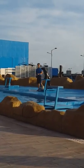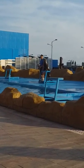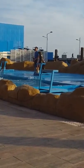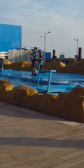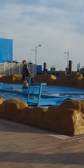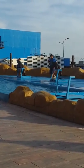Escaping predators, they can achieve a burst speed of up to 25 miles per hour! And that is surely a fast swim! A round of applause for Isis! Whoa, nice glide out there! That's crazy!